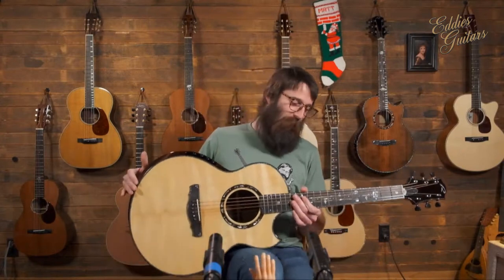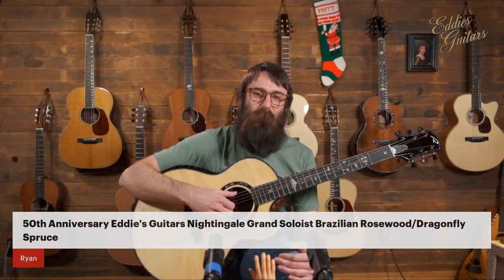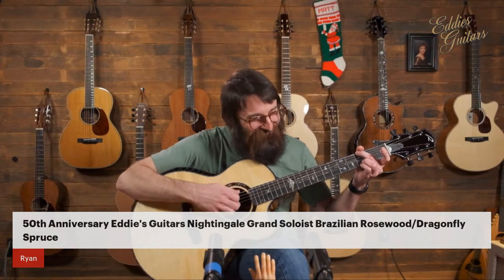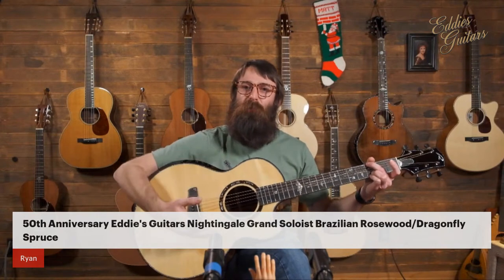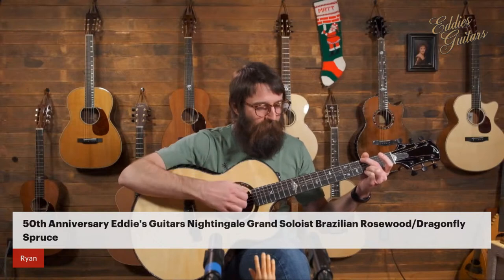Folks, this is number two of our Eddie's Guitars 50th anniversary guitars from my friends there at Kevin Ryan. This is a Nightingale Grand Soloist. This is just a little bit bigger guitar than the Paradiso that we had just played.